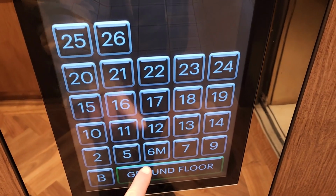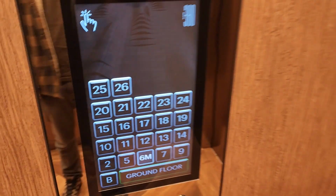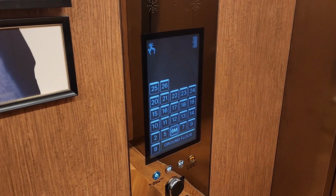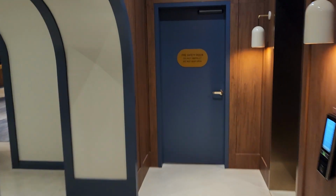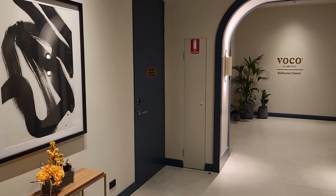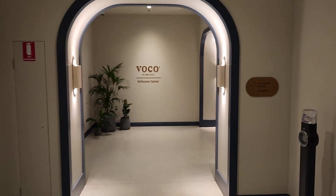I'll take you up to 6M, where there's a gym. There's also the lobby, just so you can see the check-in process. So the hotel obviously starts on floor 6 and goes up to 26. I stayed on floor 9. I actually really like the style they've done all this in. It's really nice all the way through the hotel. I'll show you more of it, but it's just got a really good look.